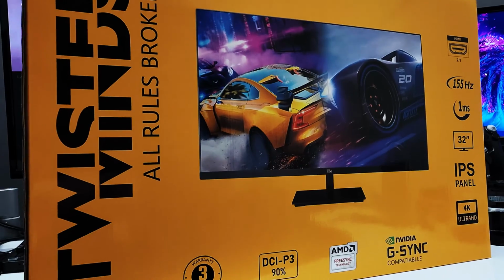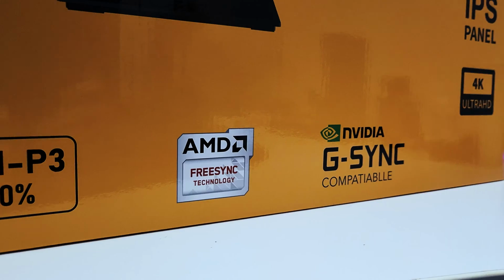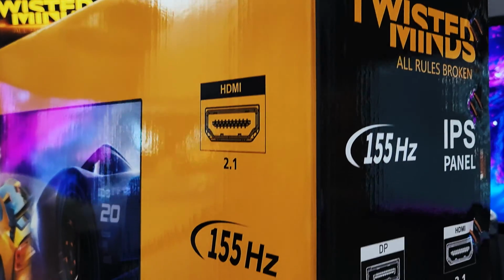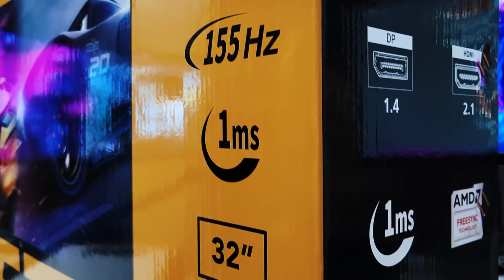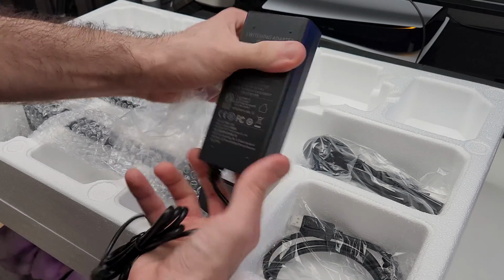We're back again with a new monitor from Twisted Minds. It's a 32-inch 4K IPS panel with HDMI 2.1 support. This is an upgraded version of their previous model, and we're going to have a closer look at it. We're going to start with a look inside the box.